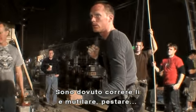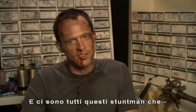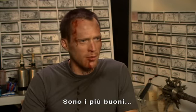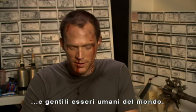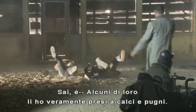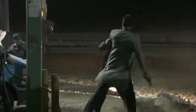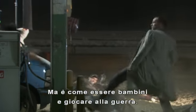I had to run out and maim and beat up and kill a bunch of possessed people, and they're all these stunt guys. They're just the best, most decent human beings in the world. It's like being 10 years old with friends that don't mind if you hit them. I was really hitting and kicking a few of these guys, and they take it in such good spirits. It's like being a kid and playing army.